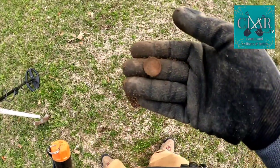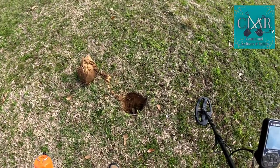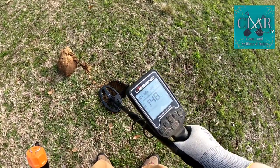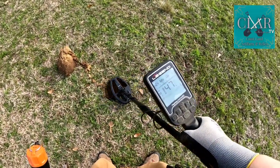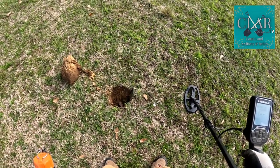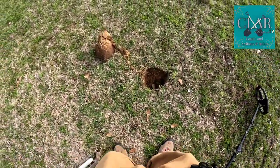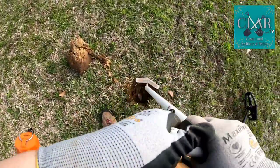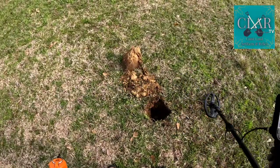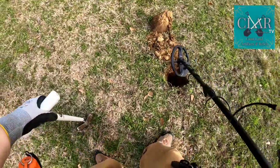All right, clad done. Let's do this thing. So now this is an interesting hole right here. You can see the clump of dirt I've already taken out of here. And listen to this. I don't know if you can see that screen. It's like 47, jumping to 48. Sounds pretty sweet. I'm gonna go and grab the shovel and see if I can take a little bit more dirt out of this hole, and see if we can figure something out. It's up in the soil. It still sounds tight. It sounds sweet. It's still a 45. It's a good sign.